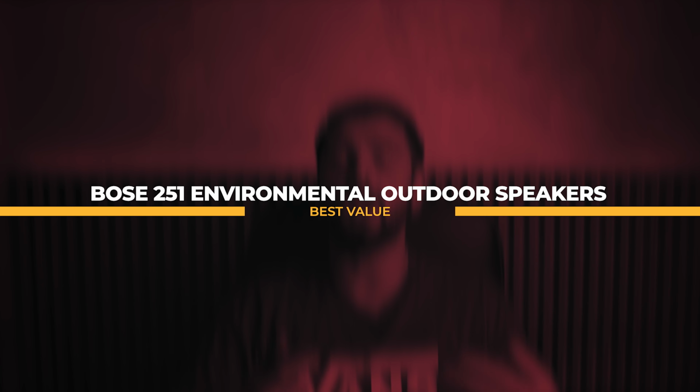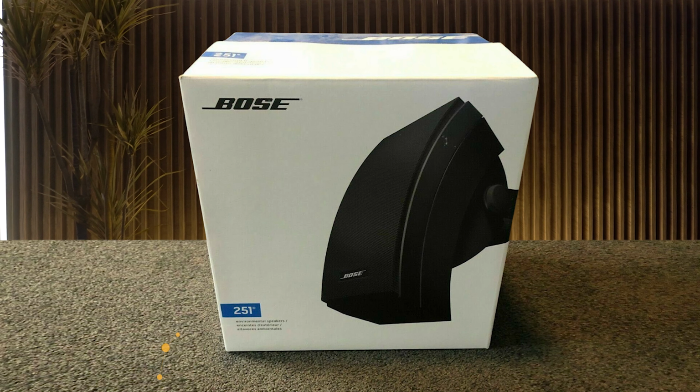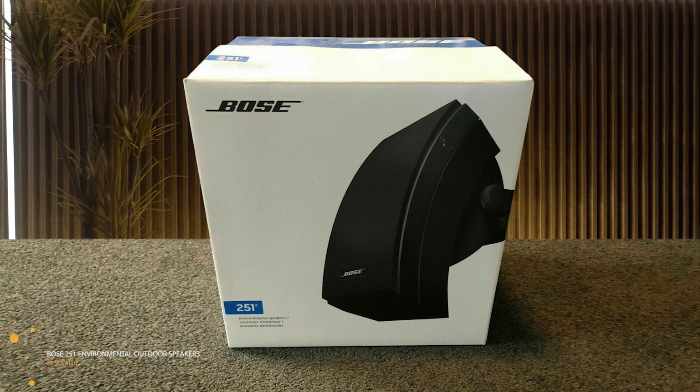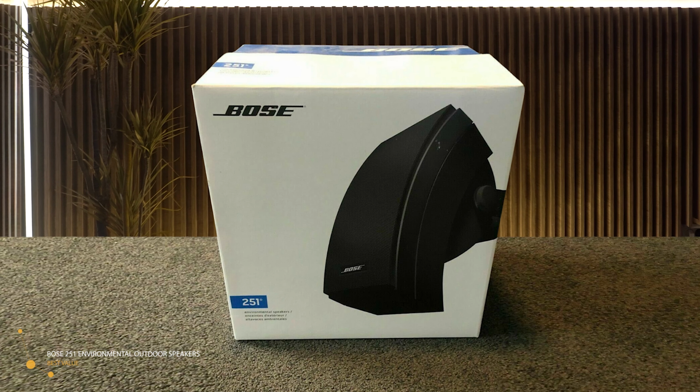And next up, we have the Bose 251 environmental outdoor speakers, which has the best value. The Bose 251 is a favorite amongst the outdoor speaker category. This is a product that's built to produce a flawless sound and withstand harsh weather conditions that can easily affect the product's quality. Bose speakers consist of a multi-chamber design that provides it with the durability that we all want when investing in an audio device.